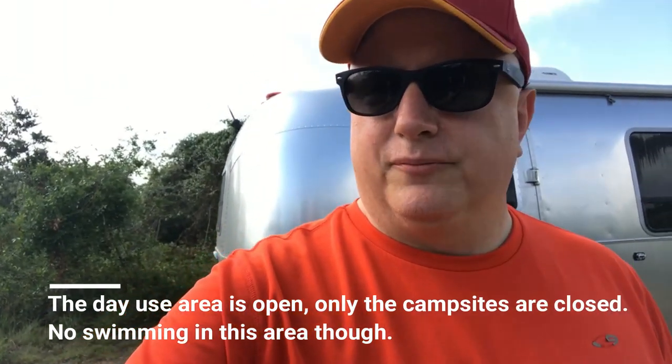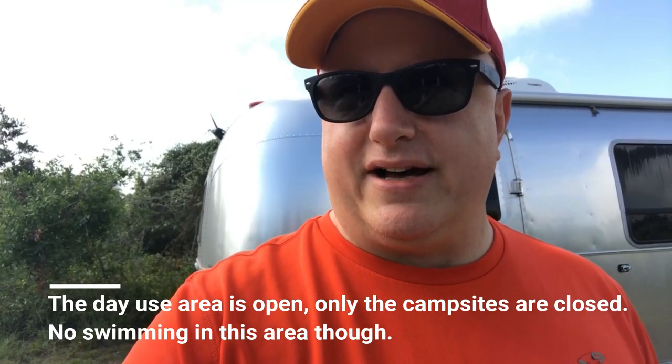So that's a quick look at where we're staying, just real close into the area. There is another section of Goose Island that's right down on the bay that I guess is the Goose Island part of Goose Island State Park, but that is closed down from all the hurricane damage they had last year, so we're disappointed. It would have been kind of cool to stay out there.